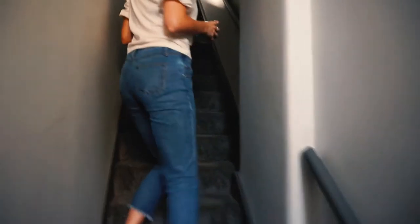First of all, we have the entrance hall where we leave our coats and shoes. And then we come up the stairs.